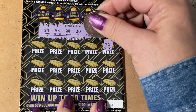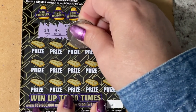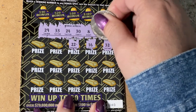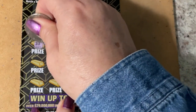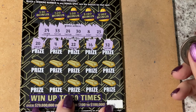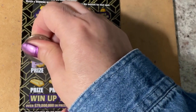There's 32, one off. 16. 22, that's another one off. 4. And a 20. So nothing on the first row. Let's go to the second row.